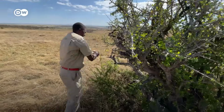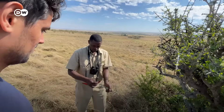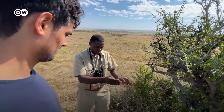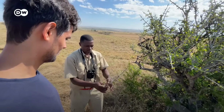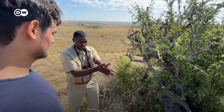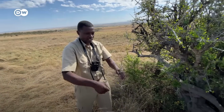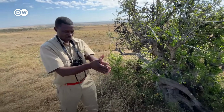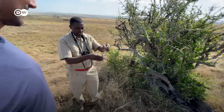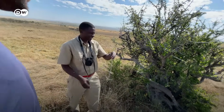Can do it with my hand. So this is the one we use for cooking at home. When cooking porridge, you just cut this, and then you leave this alone, so that when you'll be cooking, you do this, and then this fan here will be stirring the porridge. Oh, so it's like a tool. So this is our natural blender. Yeah.